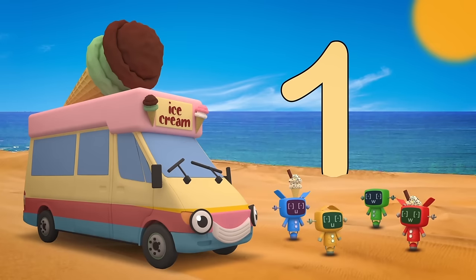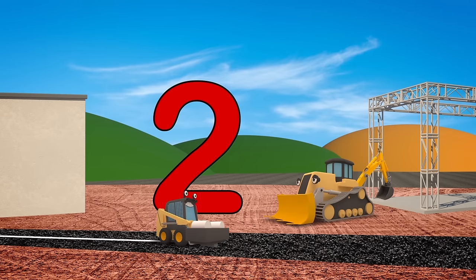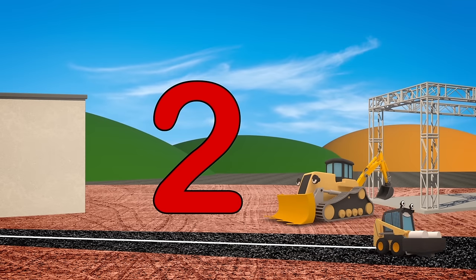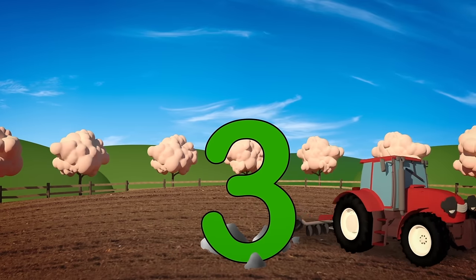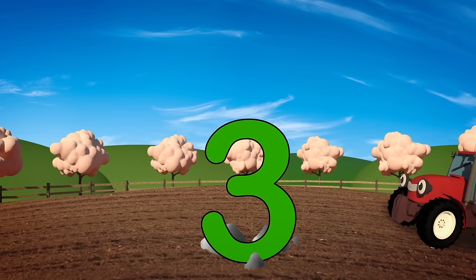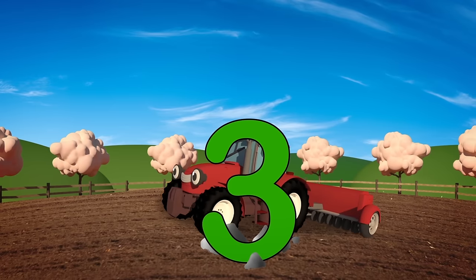Vicky the ice cream van is number one, making sure everyone at the beach has fun. Sid the skid loader is number two. There's 101 different things he can do. Trevor the tractor is number three. Ploughing the fields and sowing the seed.